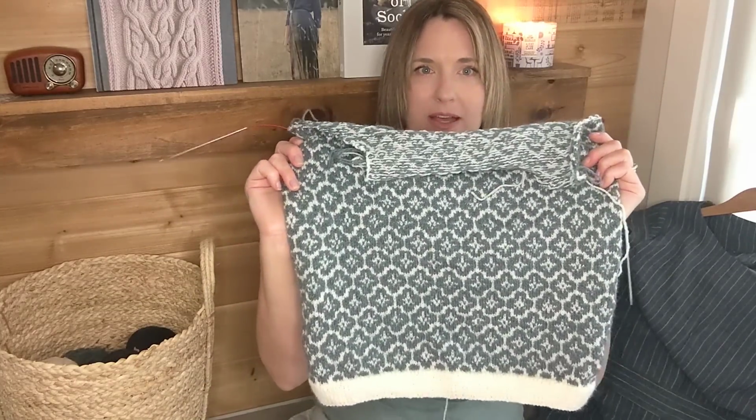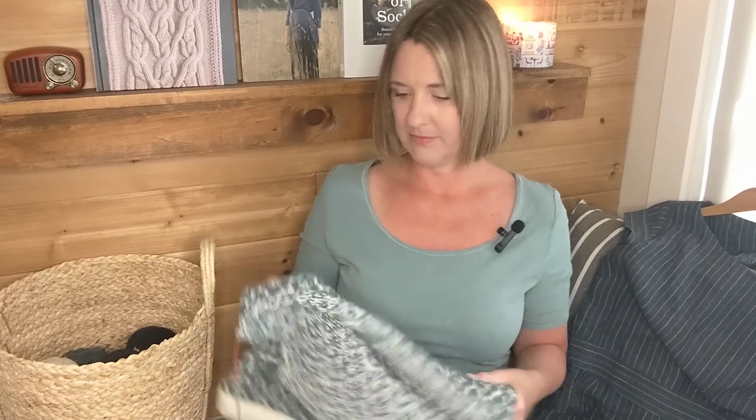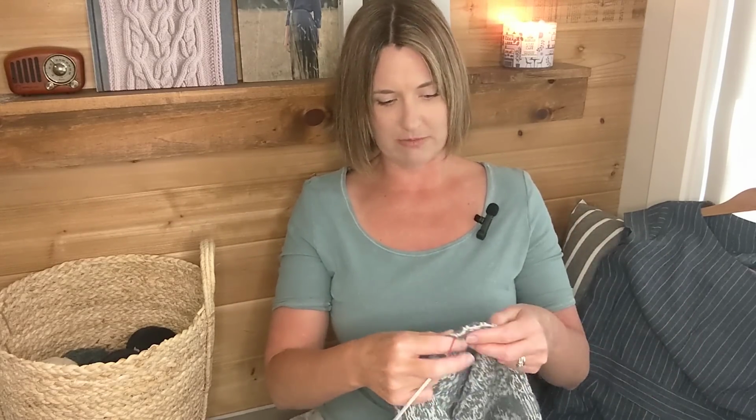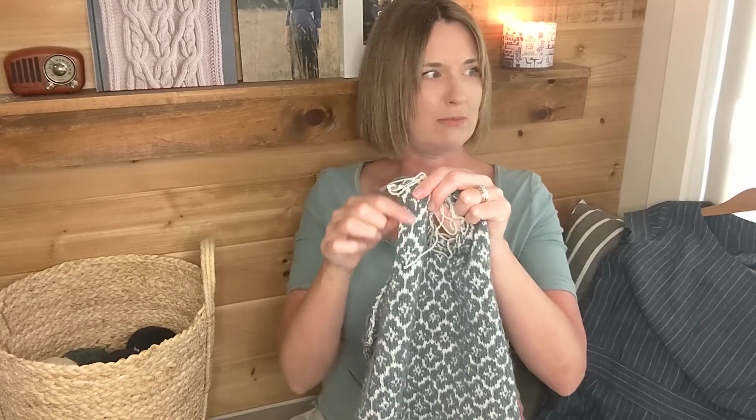It's a very, very simple pattern. Once you get going with the color work, you can kind of memorize it, really. And it's interesting because I've knit up to the armhole. When you get to the armhole, you cast off some stitches at the underarm. And then you just continue knitting across the back, back and forth. You leave the front stitches on the same needle, and you knit back and forth on the back part, decreasing to shape the armhole.